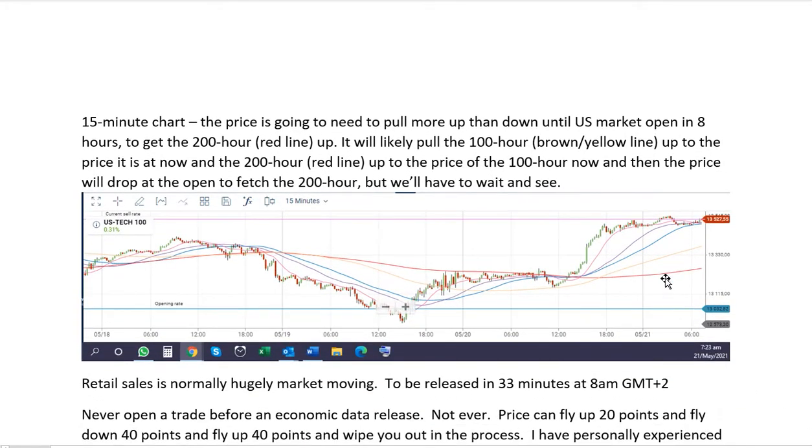15-minute chart. So what I've said here, at the same time period, it's just the 15-minute chart. I said the price is going to need to pull more up than down until the US market opens in 8 hours to get the 200-hour, the red line, the 200-hour moving average, to put it up. Because you see here, the price will always get the moving averages together, pull them together. Look here, they pull them together, and then decide what to do. So this price has got to pull these moving averages together.